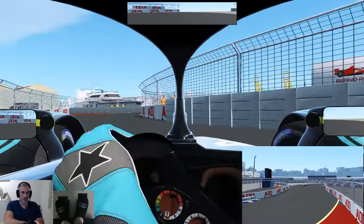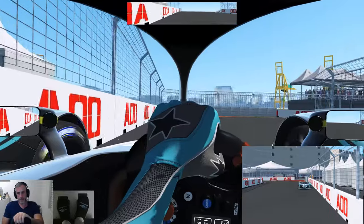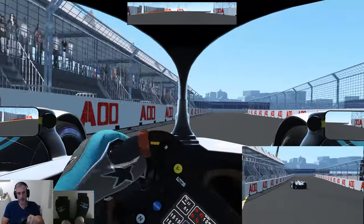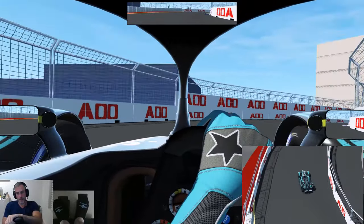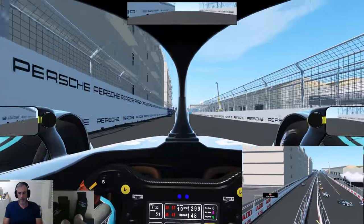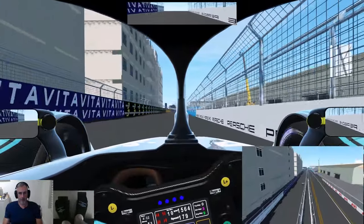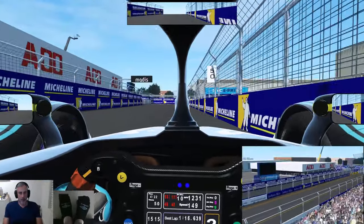Well, that was horrible again. I think I might need to move my braking marker out a little bit. Fourth. I don't know if we're going to make top three if the guys up there don't make a mistake.